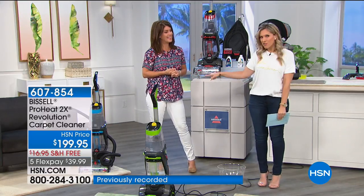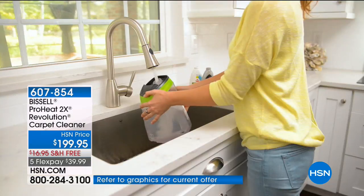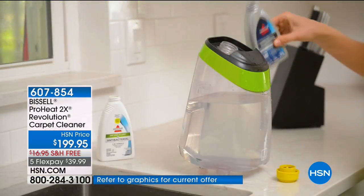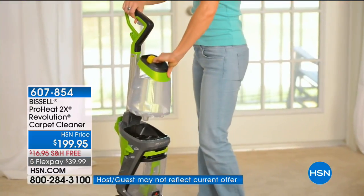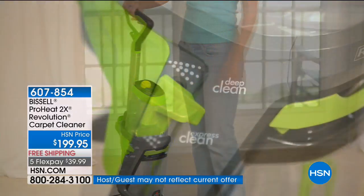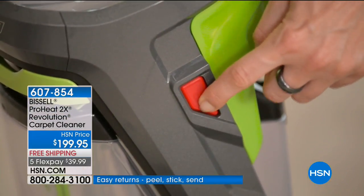I love that you have an 8-foot hose in that. And the cord is 22 feet. Yeah, it's that huge. That means you can get all around the house. You're getting the dual chambers, so you're never mixing the dirty water with the solution. Two full-size bottles of solution are coming. That's that deep clean and express clean. Basically, it's unbelievable, isn't it?